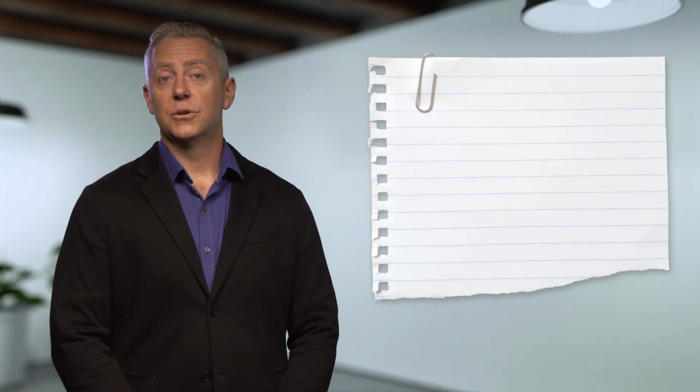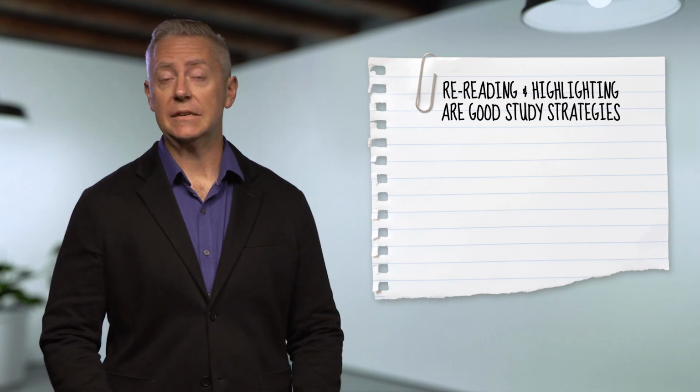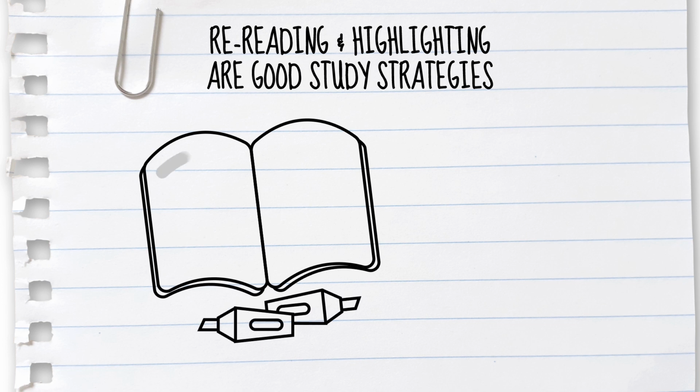The next one we're going to talk about is this idea that rereading and highlighting are really effective study strategies. So this one comes from the experience that many of us had, myself included, where when I was a student and I was learning, I did a lot of rereading and I had lots of different coloured highlighters. It can have some benefits, but it's not the best and most effective use of time when we're studying.